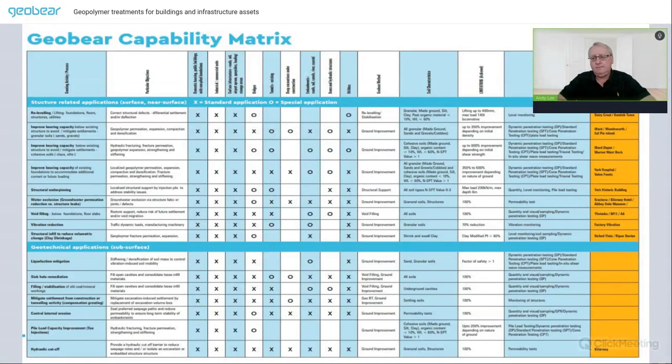But essentially, most engineers run away from made ground when they see it. We sort of run towards it. So anything to do with very poor ground, particularly made ground, where there's low bearing capacity or settlement issues, this is an area where we can directly help you. As I said, the capability matrix can be downloaded from our website, where you'll get a clearer version of the copy.